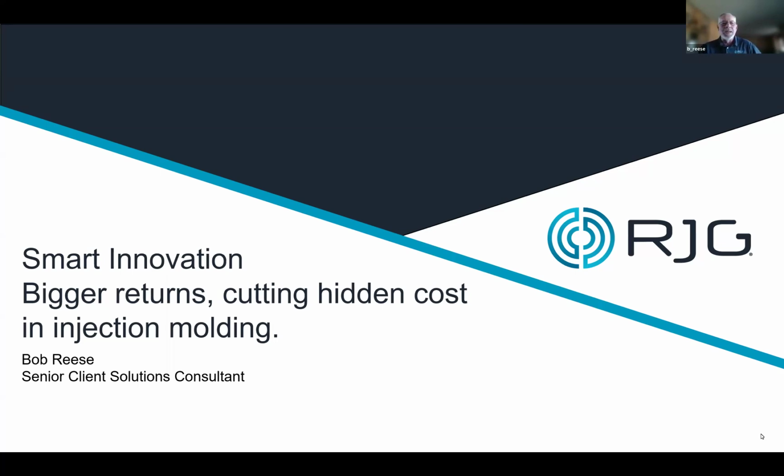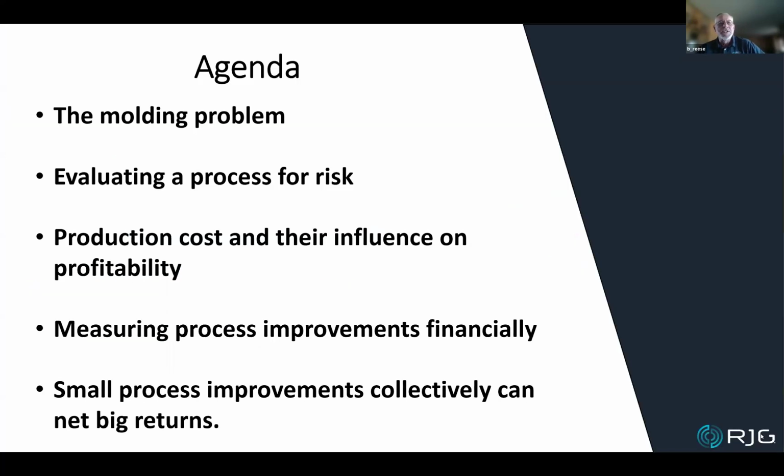I'm just going to jump right in, because we only have an hour and I tend to talk too much and get too technical. The agenda: I want to talk a little bit about the molding problem. Then we'll talk about evaluating a process for risk. We see it all the time: we'll put a tool in a particular machine and it runs fantastic, and we'll move it to another machine and it doesn't run so well. By understanding the risk associated from the different perspectives of the process, it brings a lot of things to light.